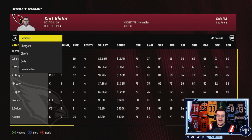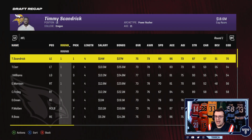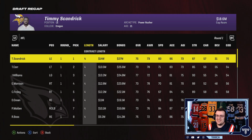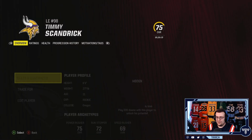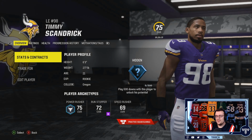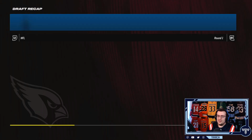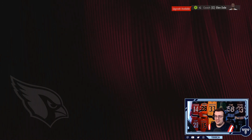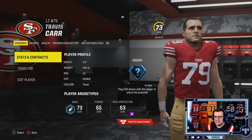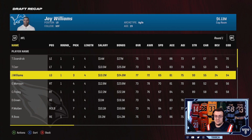Okay, so with that, we know how we did. How did everybody else do? So in the first round, again, the Vikings traded us their next 3 firsts and 3 seconds to take Timmy Skandrick first overall. He is hidden dev. But yeah, they gave us 6 picks to get Timmy Skandrick. And then the Niners, who won the Super Bowl, gave us 6 picks to get Travis Carr at second overall. He's only a 73, but he is hidden dev. Again, not worth it. In my opinion, I think we fleeced him.